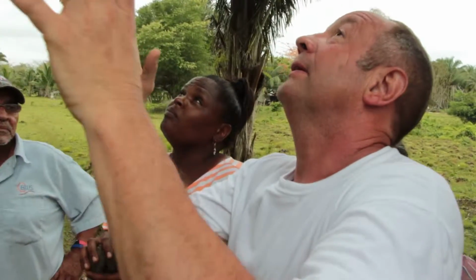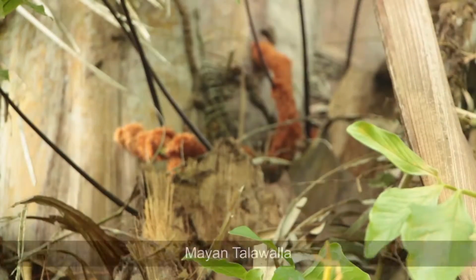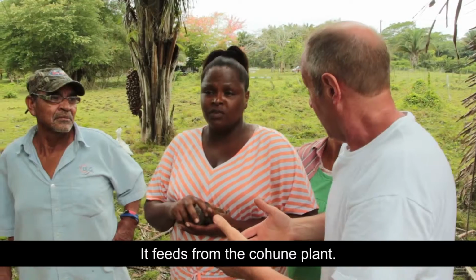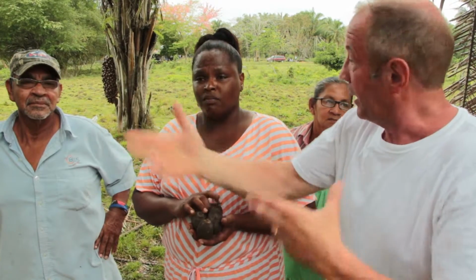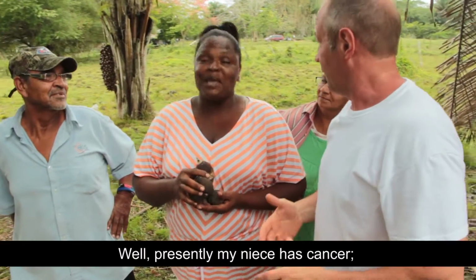Here's maybe one of the more fascinating things. We're walking by this particular tree, and you point out this orange plant, and it only grows on the Cohune. It grows symbiotically, they would call that. It feeds from the Cohune plant. It's something in the Cohune plant this other plant needs, and it's not found in many other places. But tell us what they do with that orange plant and the value, what they do here.